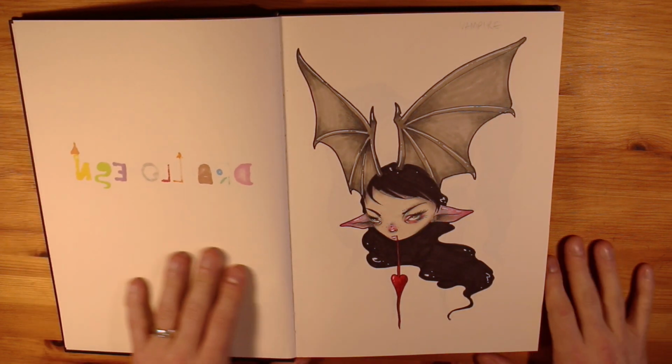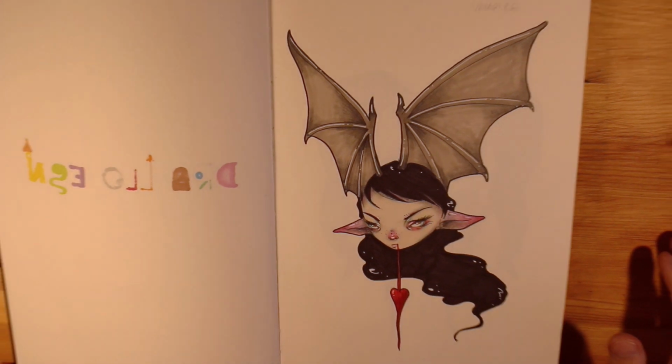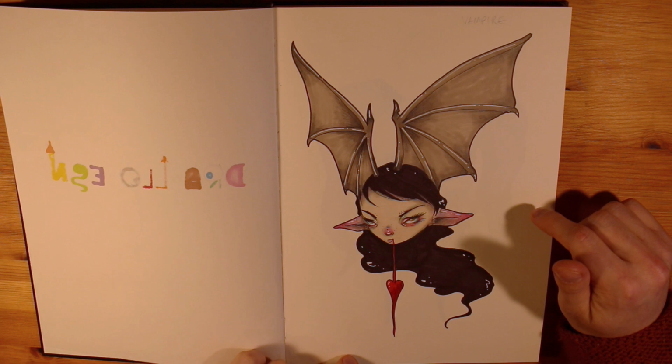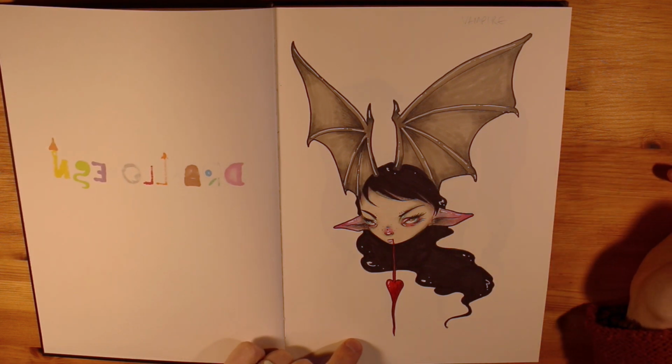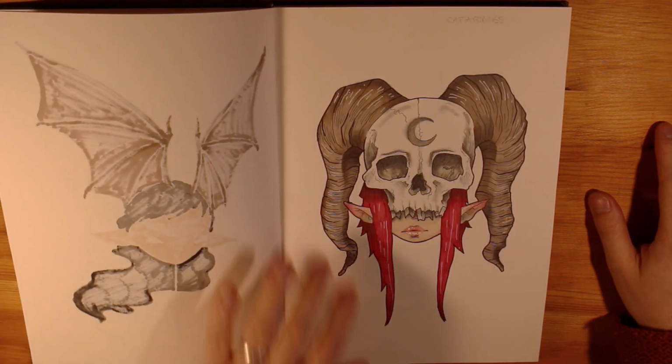So this one was Vampire. I do like having the wings growing out of the head. I did a canvas like this a while ago, but I ended up stepping on it and put my foot through it, so I might have to paint that again. But it came out okay. I quite like the idea.